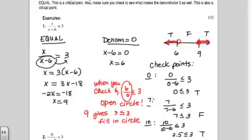All right, and then I'll probably ask you interval notation on your test. So it'd be negative infinity to 6, parenthesis, union, bracket, 9 to infinity. So remember, it's brackets when you fill them in, parentheses otherwise. And infinities never have brackets.